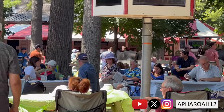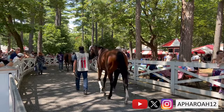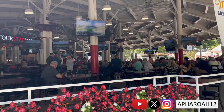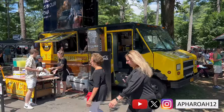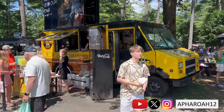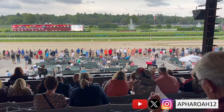Seeing the horses walk their way through the middle of all this fun, all the picnic tables, and all the greenery just makes it that much more special. You have the four-star Dave Sports Bar on the back of the grandstand overlooking everything going on in the paddock area. But I also got to give a shout out to the Mac truck. This is where I get my mac and cheese every time I come to Saratoga. On most trips, that's more than once. It is one of the best mac and cheeses you will ever have in your life.